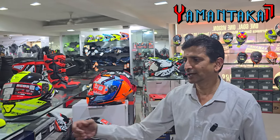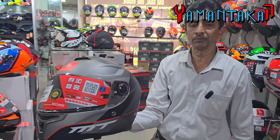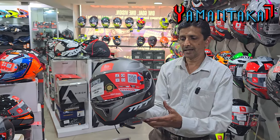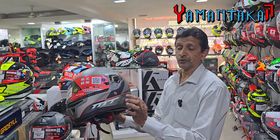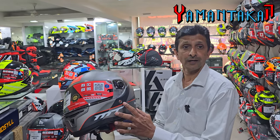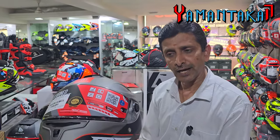These are the MT helmets. This is the MT, the basic one starts from the Hummer series. It's 5250. And what would be the weight of this? It's the 2206 shell, the latest one. The weight will be around 1450 grams. Once you hold it in hand, you won't feel it is heavy. It will be so light. It is well balanced, and the weight distribution is very light.